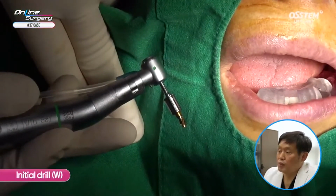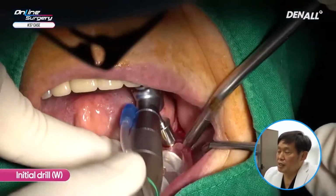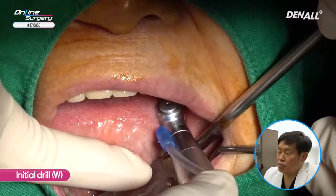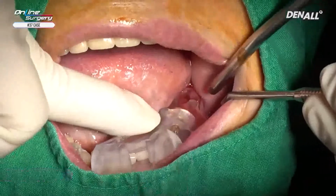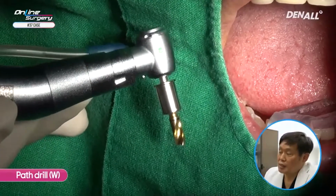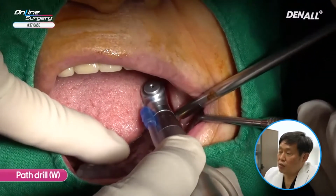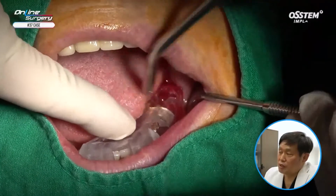OneGuide template is positioned once again. Initial drill, wide type. This has a gold rim. Now drilling is done. So flattening drill is not used because there's not a lot of bone. Initial drilling is done. I was worried about the drill slipping because it's an extraction socket. I'm using 10mm path drill because it's an extraction socket. I'm using this on the mesial wall to prevent slipping.